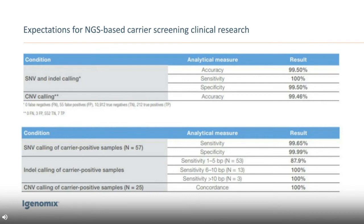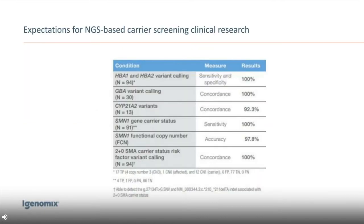We also have in our validation around 99% sensitivity and specificity for those carrier positive samples. The SNVs were another challenging part of this type of analysis, because we all know that when we sequence the SNV columns we have some technical difficulties, but we have a really good concordance when we perform the test with this panel. Thermo has in its validation a concordance of 100%.